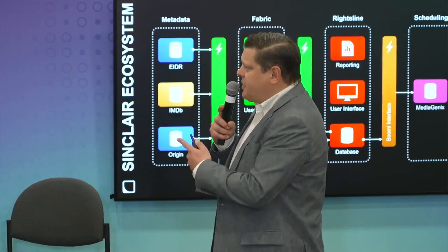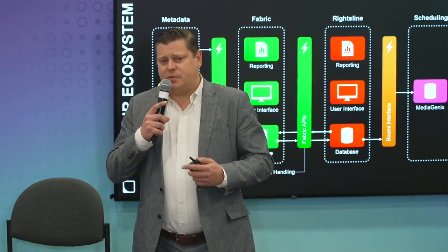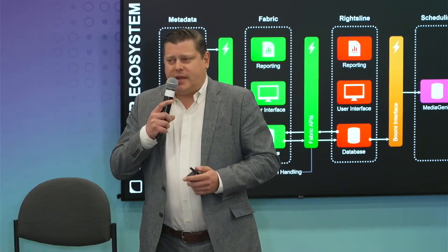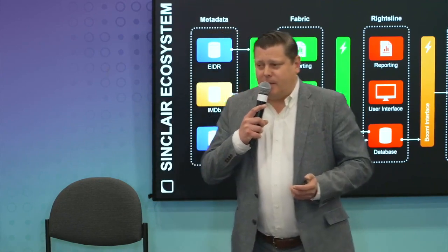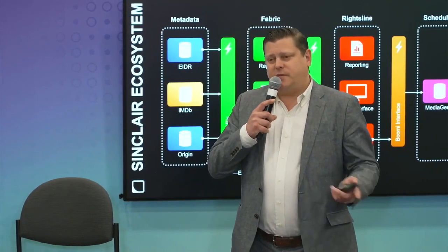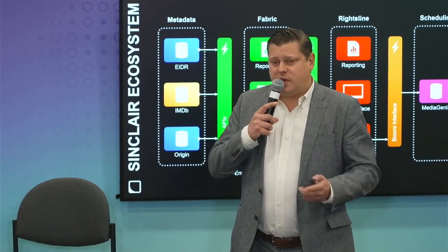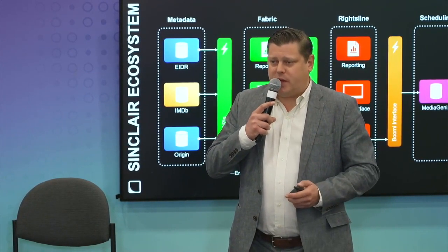And the final step in the workflow is actually scheduling. So we did an integration between RightsLine and MediaGenix, which is our scheduling tool. And that was very useful because that means all the people that would have just logged into a scheduling tool and added all this information again, which you never know if they're going to do it correctly or not, they actually can use the rights information that's being fed directly from that source of truth, along with all the programming information and the IDs that they would need in order to build that schedule, send it out, and everything else.